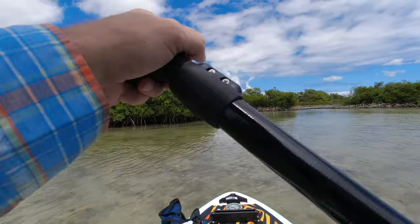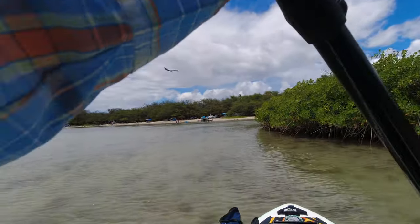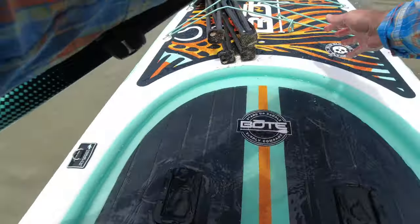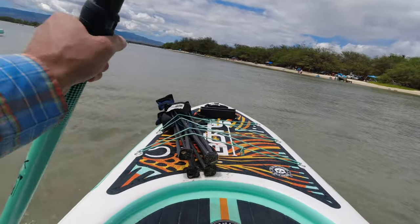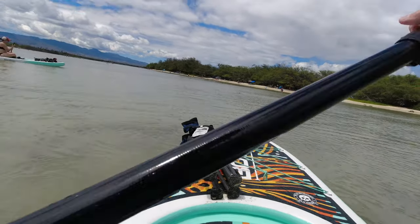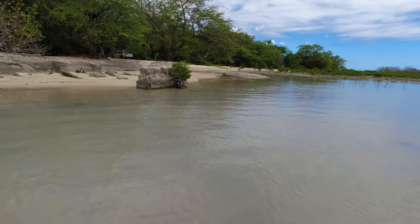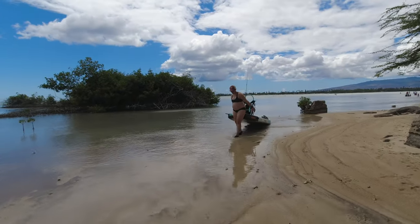Problem here is that we're getting too shallow. We're probably going to bottom out. I'm already kind of tapping. Starting to bottom out. So the best place to drag it from is the back. Oh my goodness, this is super, super slick. Yeah, I'll get on the beach.